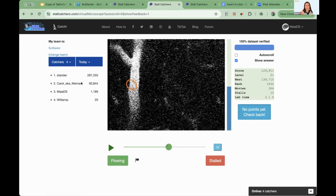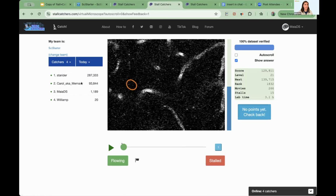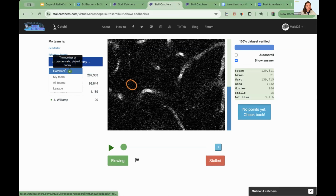Yes. And I just want to point out, you probably started at a later date than I did, since I've been doing Stall Catchers for a while, but I feel the need to compete with you tonight with how many points we get. So I'm gonna keep score while we go through it. Oh, I think you might have an extra tab open because you did have the SciStarter team on here. If you click that Catchers 4, yeah, you can hit my team.